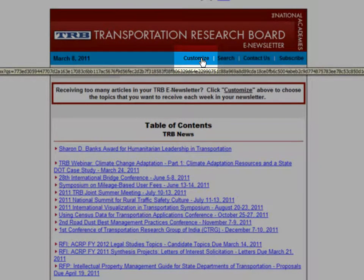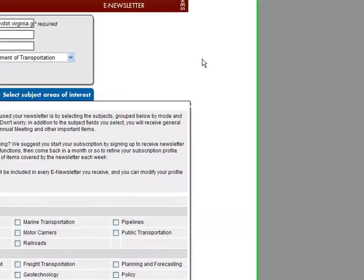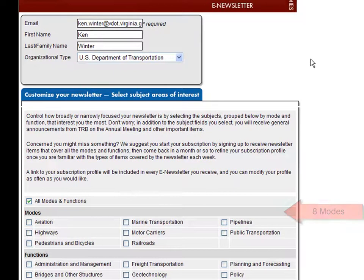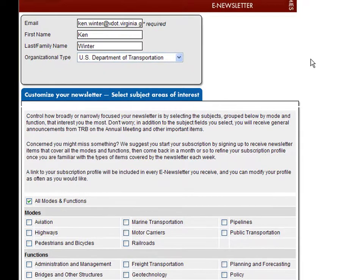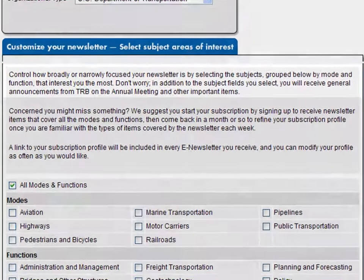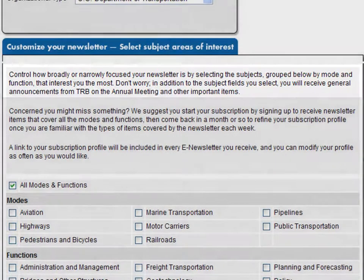Use this feature to personalize your newsletter by selecting only the subjects that interest you the most. They are grouped by mode, there are 8 modes, and by function. There are 29 functions. Worried you might miss something? Don't be. You can modify your profile at any time, and in addition to the mode or function you select, you will always still receive general announcements from TRB on the annual meeting and other important items, if that's what you want.